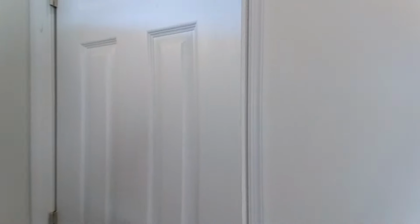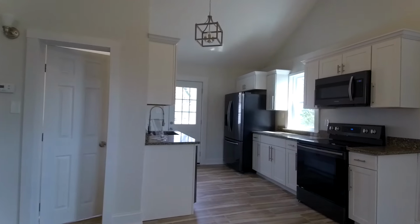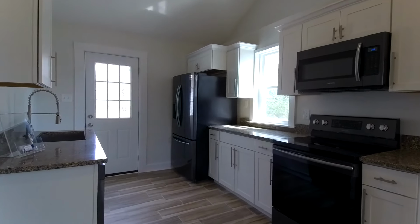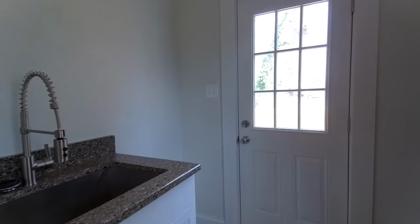We do have a coat closet here that's convenient behind the front door. We're going to go on back. I'm going to show you some things here in the backyard and in the crawl space. I normally don't look at crawl space, but this one is a good example, and I wanted to point a few things out to you. We'll talk about the kitchen here when we come back in.